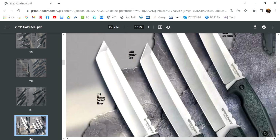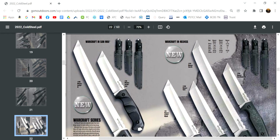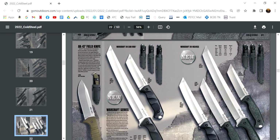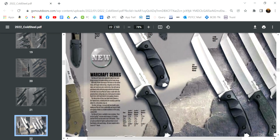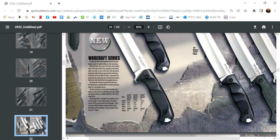So I think a lot of us who like Cold Steel knives were kind of worried. The Warcraft Tantos used to be made of premium S30 or premium 3V steel, G10 handle scales, very well made, very well designed, and then they switched to this 4034. What we didn't know is that they were switching from 3V to Sanmai, which I prefer 3V over Sanmai, but Sanmai is a very great steel, and so you still have a premium version for the Warcraft series.